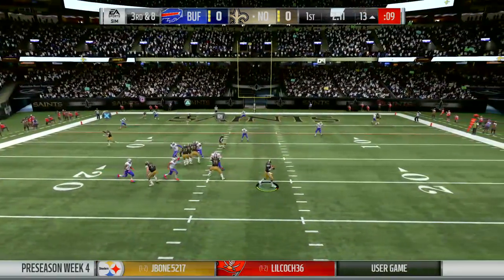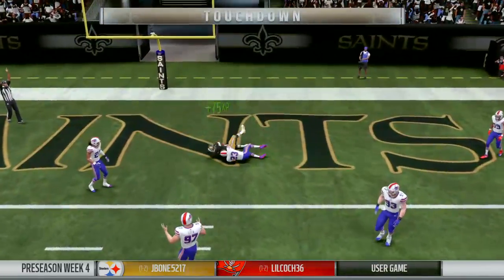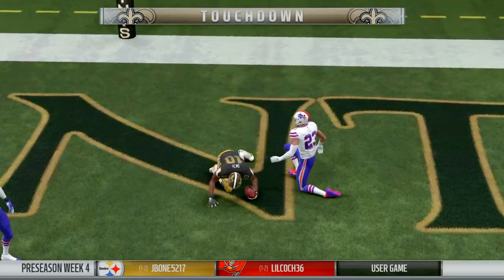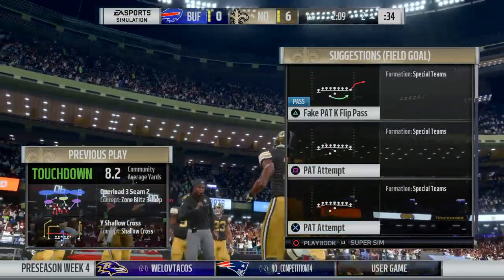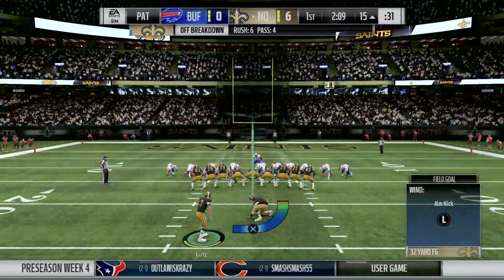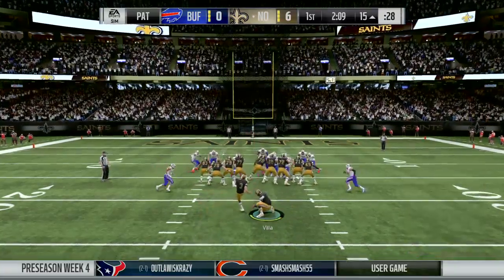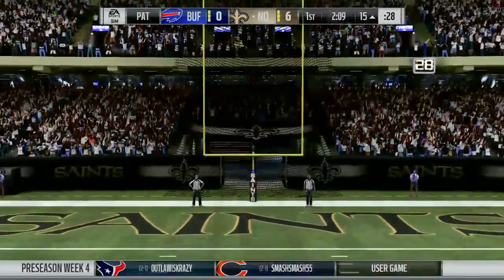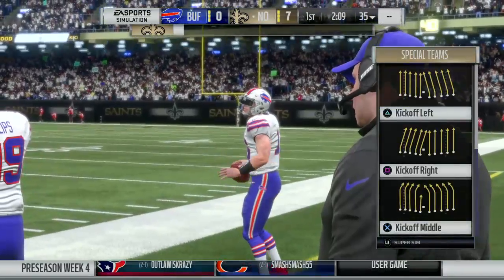From the gun, here's Goff. And it's caught. And he'll take it into the end zone for the Saints touchdown. Traquan Smith from 13 yards out. And the Saints have taken the early lead. Lutz good on the extra point. And that makes the score 7-0.